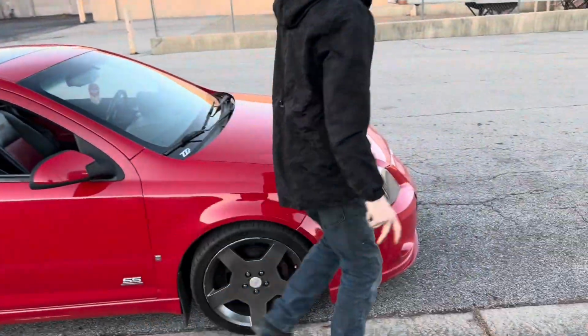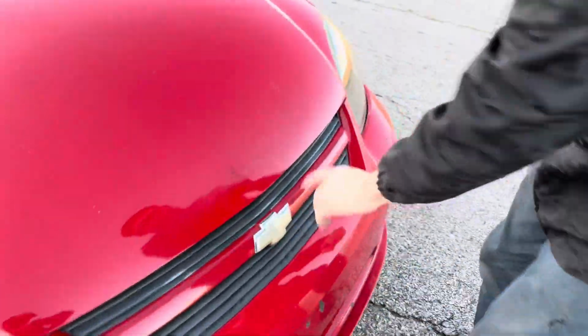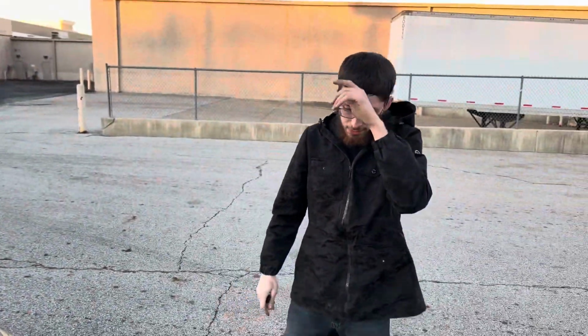So, stay tuned for this. We're gonna be putting a huge 90mm turbo right here. I'm gonna take a hole saw and then put it there. Do all that good stuff. You know what I mean. You know what's going down here.